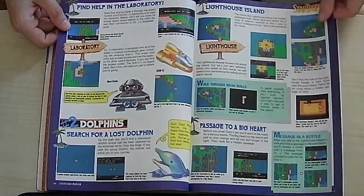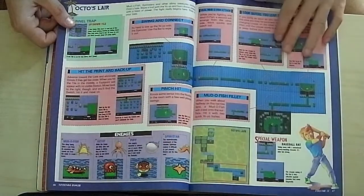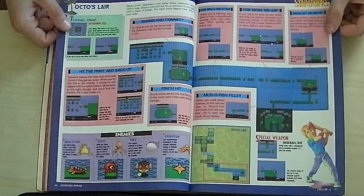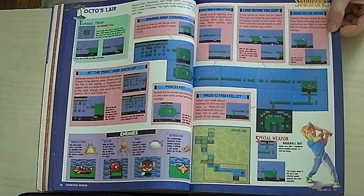Lighthouse laboratory. They're going through quite a bit of it. Star Tropics was a game developed in Japan for the North American audience only.